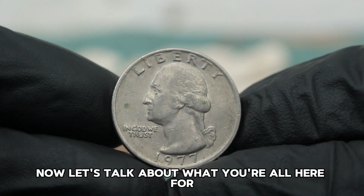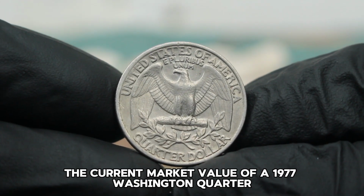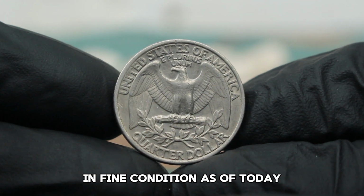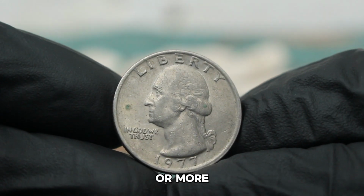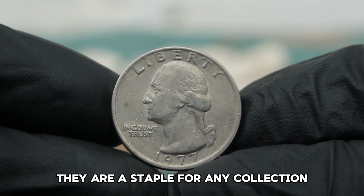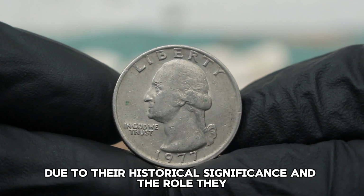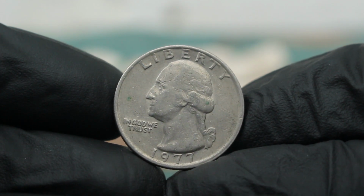Now let's talk about what you're all here for: the current market value of a 1977 Washington quarter in fine condition. As of today, these quarters typically sell for around $20,000 or more. While they don't hold significant numismatic value, they are a staple for any collection due to their historical significance and the role they play in modern coinage.